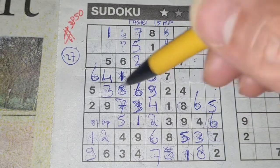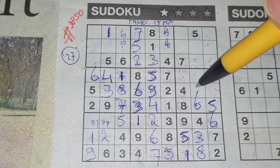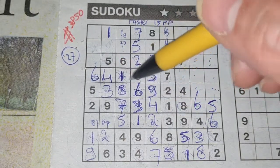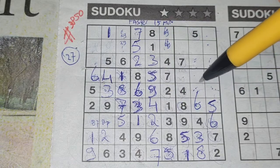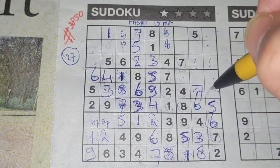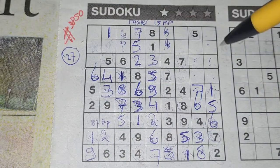Two missing numbers in the middle row. 1 is missing, 2, 3, 4, 5, 6, and the 7 is missing. 1 and a 7. We see here 7, no 7 there. 7 should be here, and a 1 goes there.